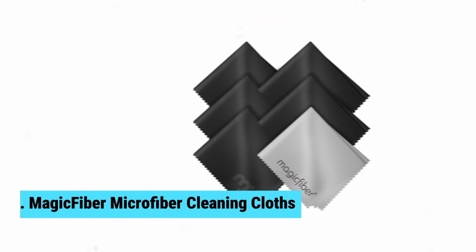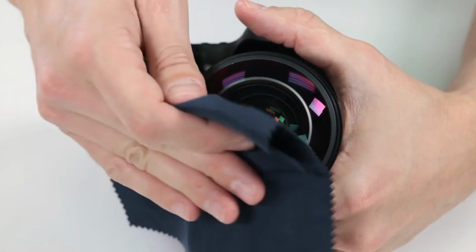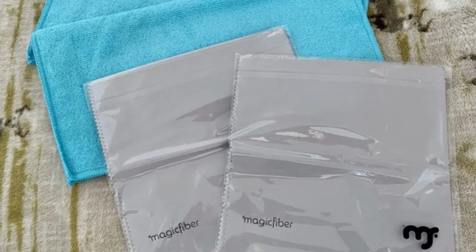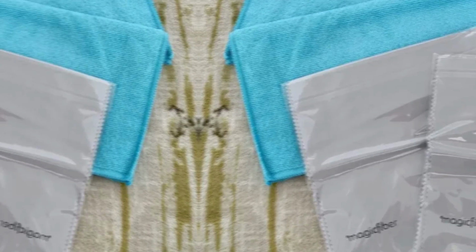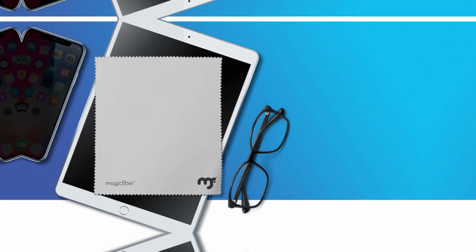Number 4. MagicFiber Microfiber Cleaning Cloths. Tired of smudges on your glasses? The MagicFiber Microfiber Cleaning Cloths are a game changer for keeping your lenses crystal clear. The 6x7-inch cloths come in packs, making them perfect for long-term use. They fold up flat and fit easily into your glasses case, ready for whenever you need them. Plus, they're hand washable, so you can reuse them over and over.